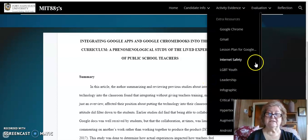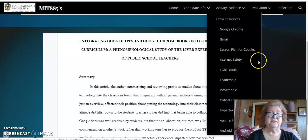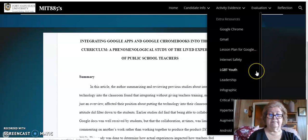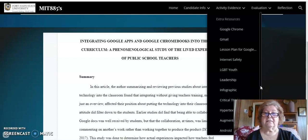My extra resources, I put a bunch in, and this shows things over time that I did through my courses, and I tried to pick things that showed various ways that I did things. I learned so much and got so much information from fellow classmates that I hadn't known before.